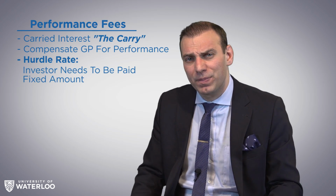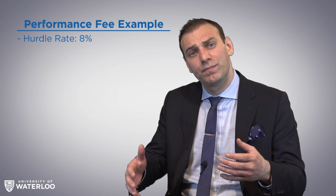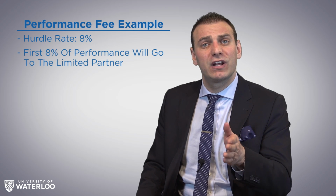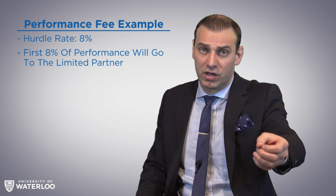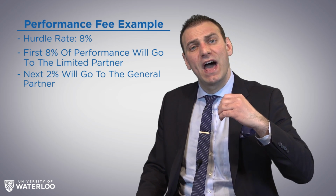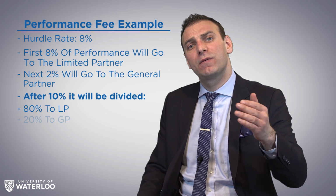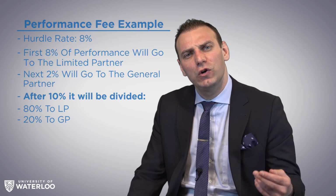So let's give you an example. Let's say we have a hurdle rate of 8% and the GP has a sort of catch-up clause. So the first 8% of performance will go to the LP, the limited partner. The next 2% will go to the GP. And then after 10%, it'll be divided 80% to the LP and 20% to the GP. So with a 2% management fee and a 20% performance fee, a private equity fund is said to be charging 2 and 20.